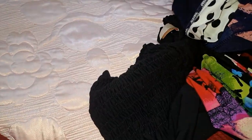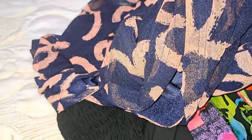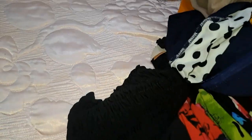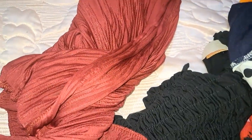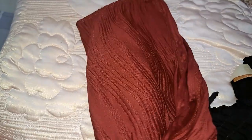So that one stays. This one is my favorite thrifted dress. It's knee length and it has a very comfy lining, and this material feels so good on the body. Stays. This is the piece that I was saying I thrifted in the new year. Fits me so well. Not new year, 2022, and it feels so well.